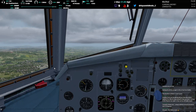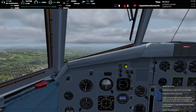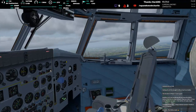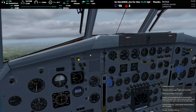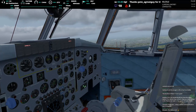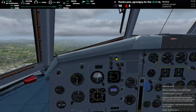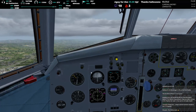Air Canada 800, identified, maintaining flight level 350. It's turning off to the right, runway 34. Again, Air Canada 800. Air Canada identified, maintaining flight level 350.